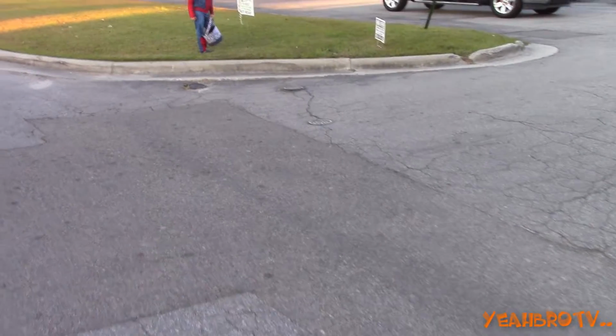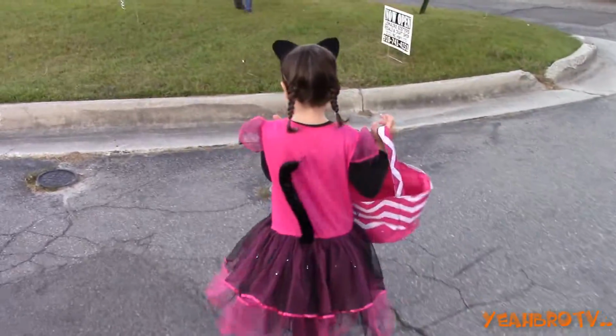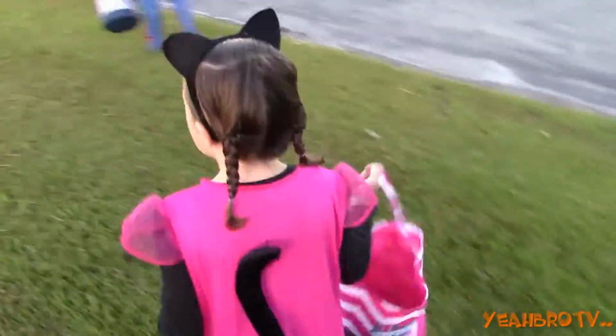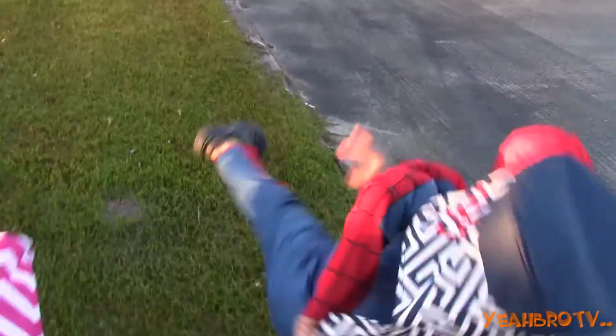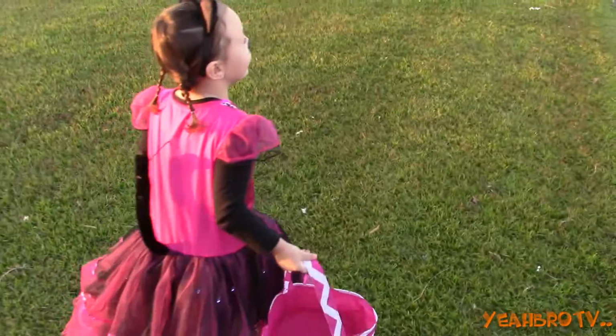Go ahead, Sissy. It's trunk or treat time, baby. Look at that tail. She modified it. She took a needle and thread to it because it was just drowned out in the other stuff there. So, you guys ready to go have some fun and get some candy? Yeah! All right, let's go.